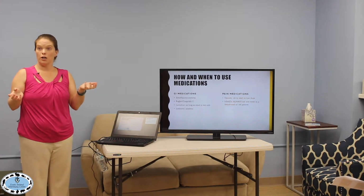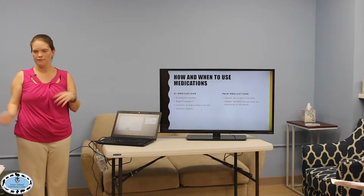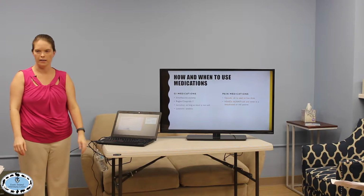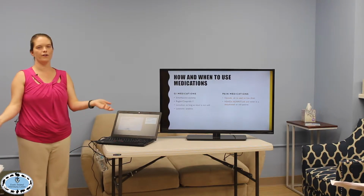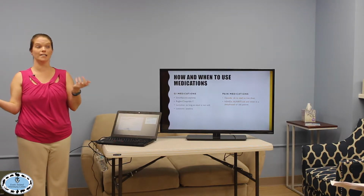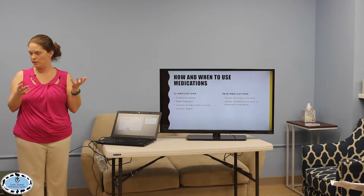So the Laxatone, the hairball paste, is pretty much always safe to use. You're not really going to do any damage with Laxatone. However, if they're not eating, generally they're not very inclined to lick a bunch of Laxatone off your finger either, especially if they're at the point where they're refusing their treats.